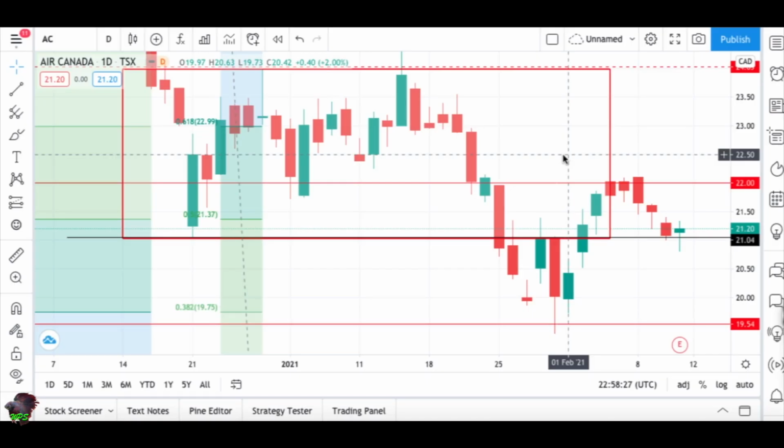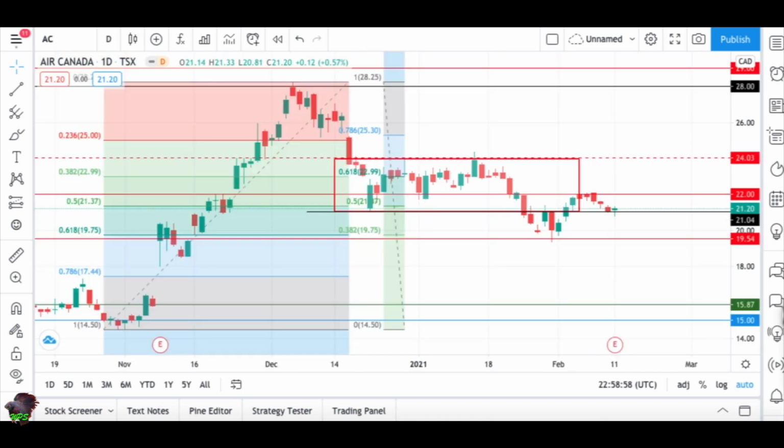Some interesting development on the Air Canada chart, so let's get started. Last time I left you, we were back in this box. We had this fake out, retest from the bottom, fake out again, and then we went straight back into the box. So this box, this area of resistance, now turning support, is proving to be very significant.